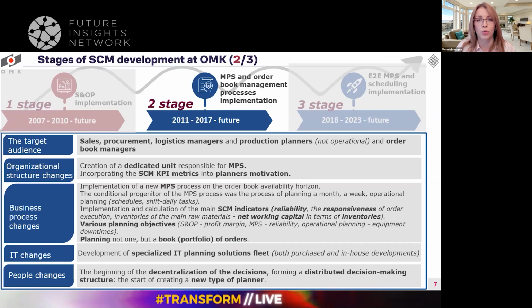At this stage, we already had more than one IT system, but a whole park, not only SNOP, but also levels below. And one more thing, characteristics of a new type of planner, which you see here, such as a relatively young age with a limited period of work in the SCM function. So it is not the one who plans to stay until retirement. Of course, it should be active, with a high level of self-motivation, with the ability to set a task for oneself and to solve it.